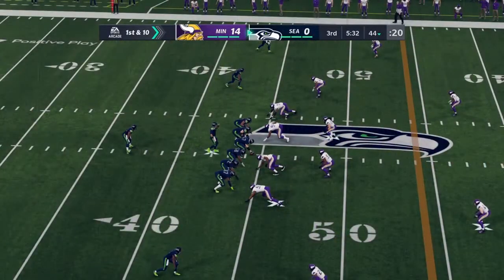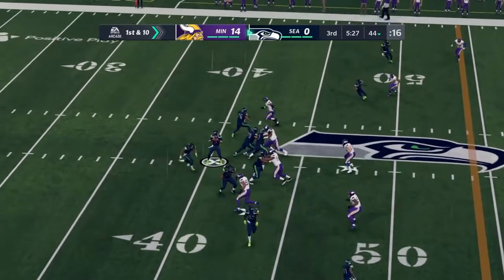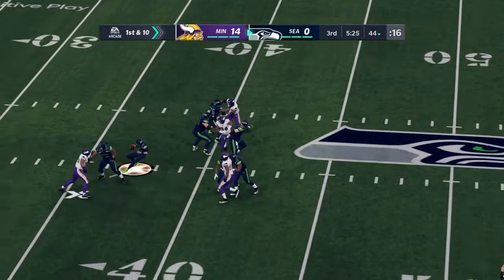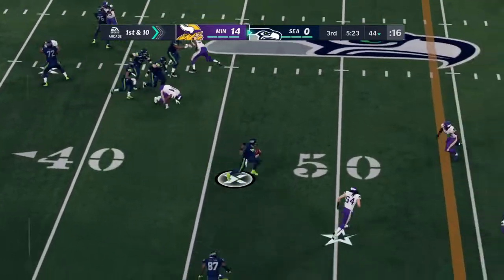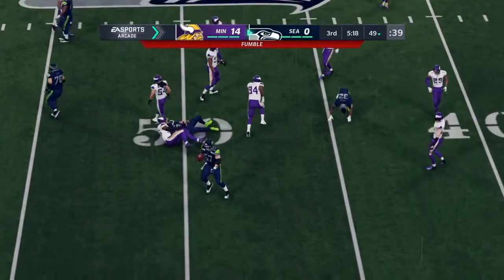Took just one play to move all the way to the 44 as they try again on first down. Here's Wilson to throw. Escaping the pressure right. He'll try it. Wilson hit. It's loose. It's out. Fumble.